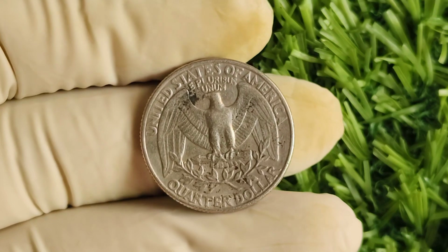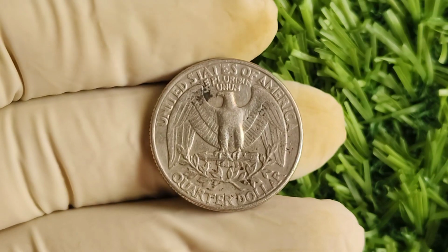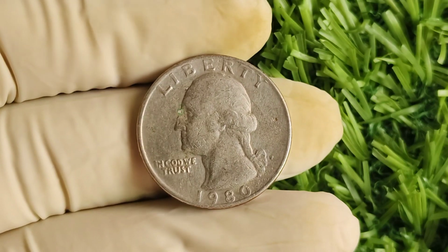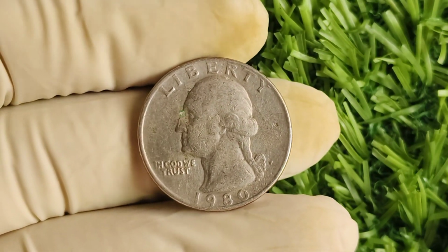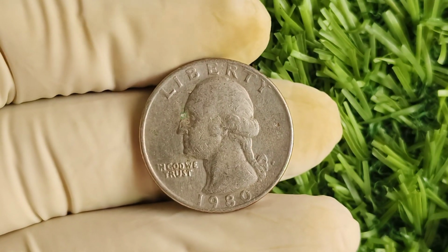No scratches, no dents, no pocket lint damage. You want that coin as crisp as the day it rolled off the press. That means all the little details, Washington's hair, the eagle's feathers on the back, are sharp and clear. If your coin checks all those boxes, don't go spending it on a vending machine snack. Get it graded. It could be worth a fortune.